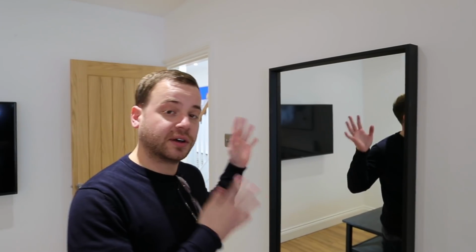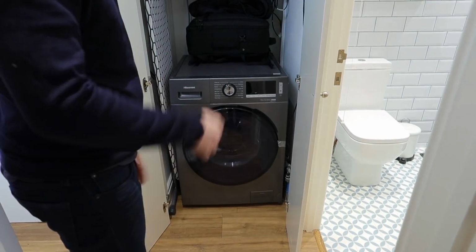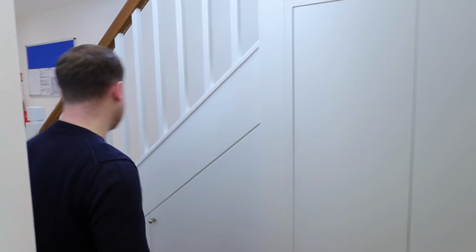Mirror on the wall. My tenants that are moving in here have requested a mirror on the wall. It's not something I normally do. They wanted to use that to get ready in the mornings and have a glance at their outfit. And then you've got another washing machine. This is actually a washer dryer. So again, provisioning for four people here that need to wash their clothes. And if one washing machine's used, there's another one for someone to jump in and get using.